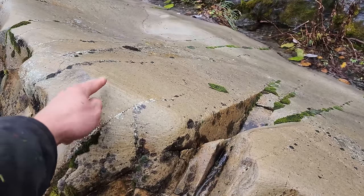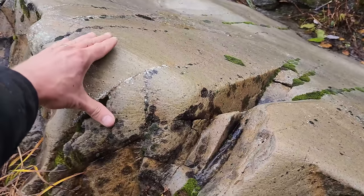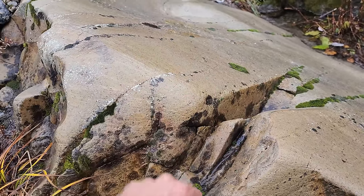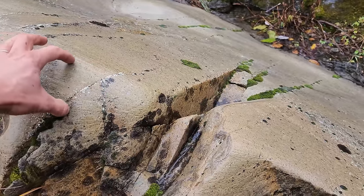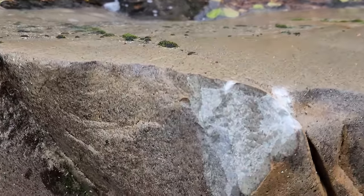And this is kind of cool. I've never seen this where it comes over the top and it came around the side and it just kind of mushroomed this off here. So two different flow directions coming together. That's kind of neat. Here's a fresh break on that dike.